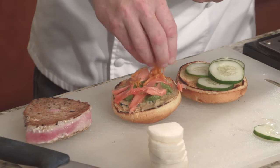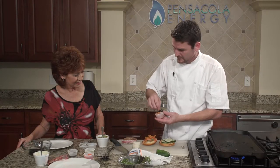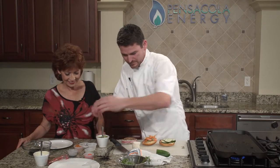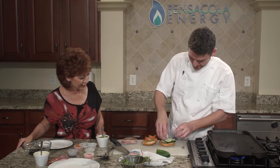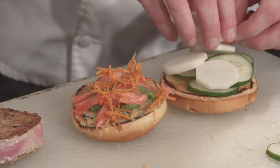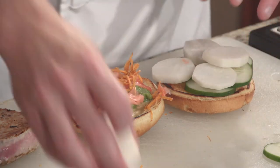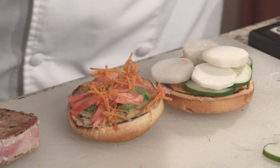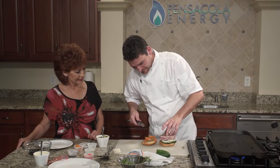Carrots. This is quite a colorful little burger, too. Isn't it gorgeous? Yeah, I like this one. Oh, and the daikon's going right on the cucumber. I put that on the bottom side because the meat's going to hit that, and it's going to get nice and it'll help to bring out all those flavors.